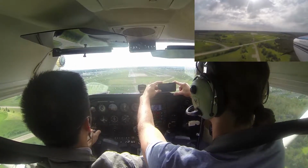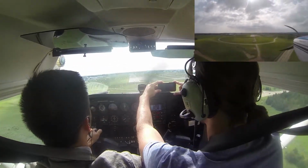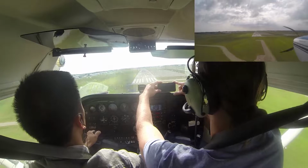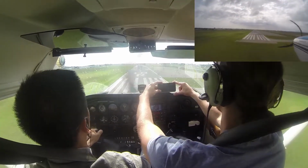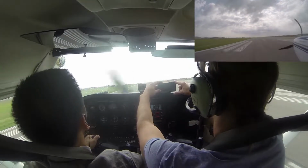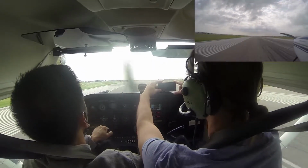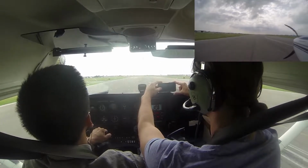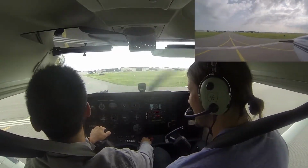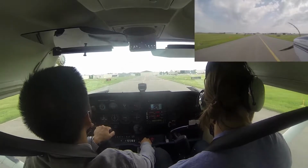Tower, Cessna 2150, ready at 1-8. Cessna 2150, Flying Cloud Tower, hold short runway 1-8. Hold short 1-8, Cessna 2150. JetBlue 62 Juliet, continue on the upwind. We're going to be changing to runway 18 as our active runway. Wind 160 at 13, gust 17.